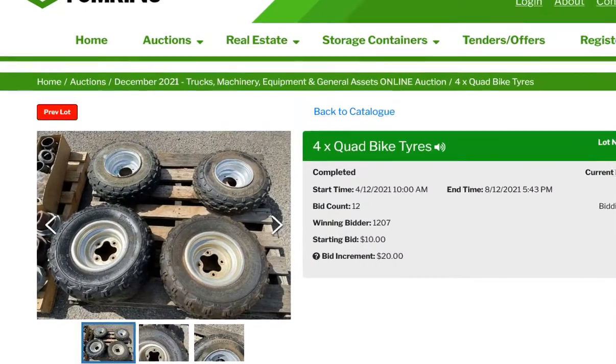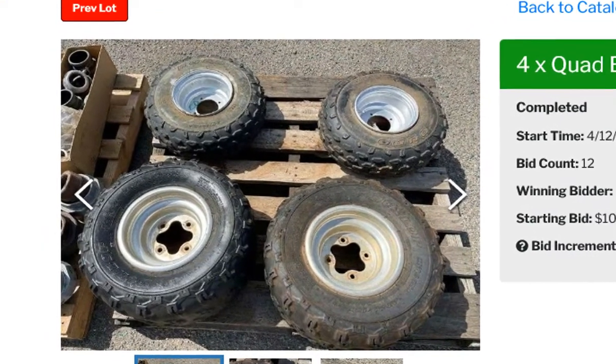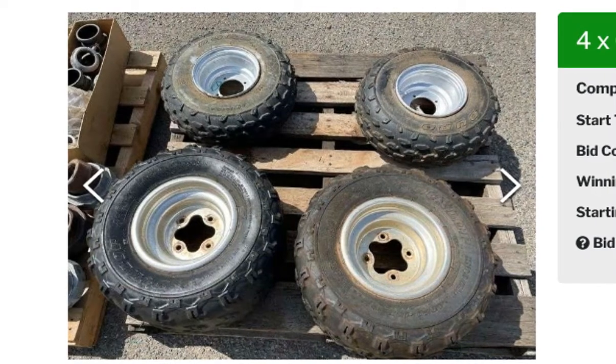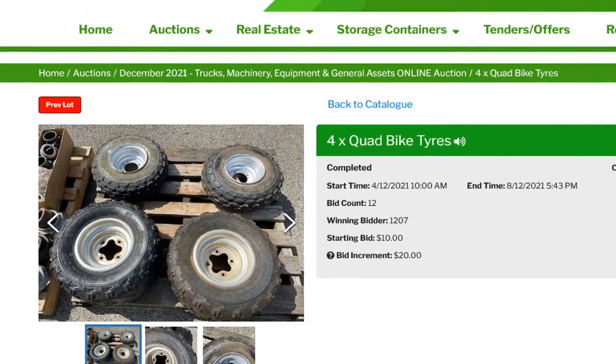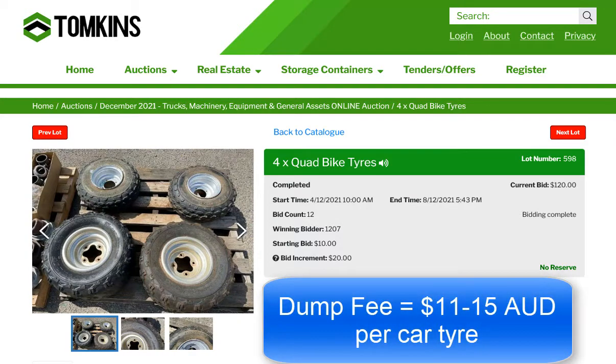So the first thing I was interested in was these quad bike tyres, 4 quad bike tyres. Now in Australia, we get charged for dumping tyres. If we take tyres to our local dump, car tyres, push bike tyres, motorbike tyres, doesn't matter what sort of tyre, we get charged a fee for dumping tyres. A car tyre can cost you $11 or $15 Australian to dump per tyre. That's to handle the dumping fees for the tyres. They send them for recycling, and that pays for the charges for the recycling.